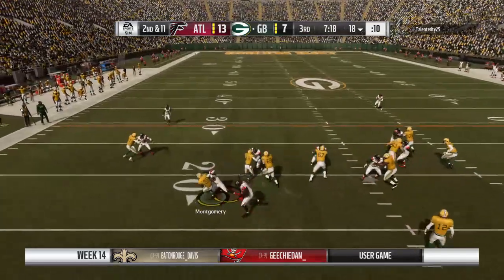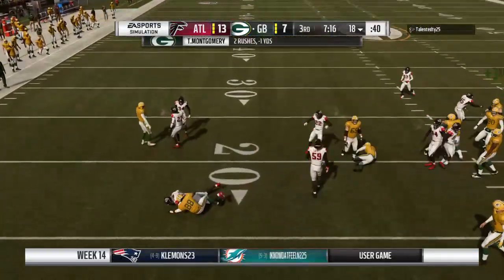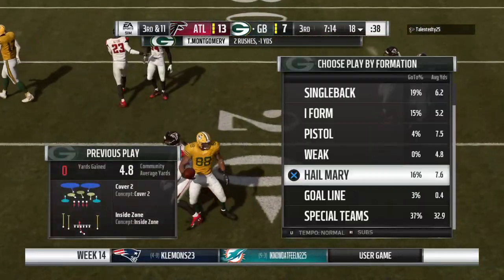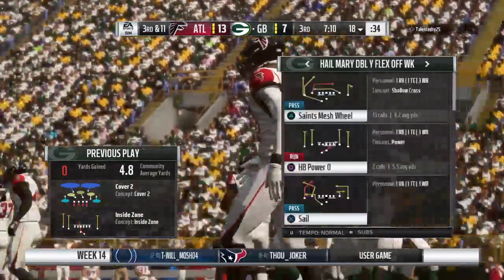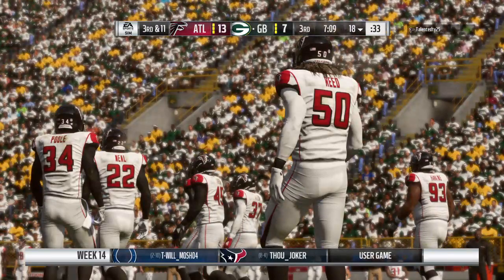Again, they'll go ground with Montgomery. Looking for a crease, can't find one. Stopped at the line of scrimmage. Brooks Reed with a tackle. And he got off the end there very quickly to make that play.